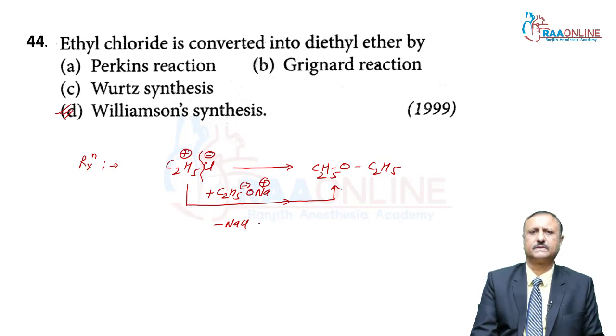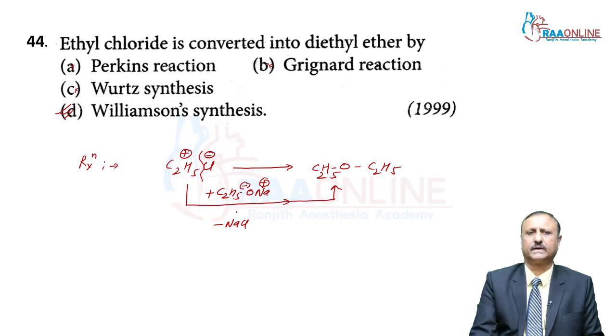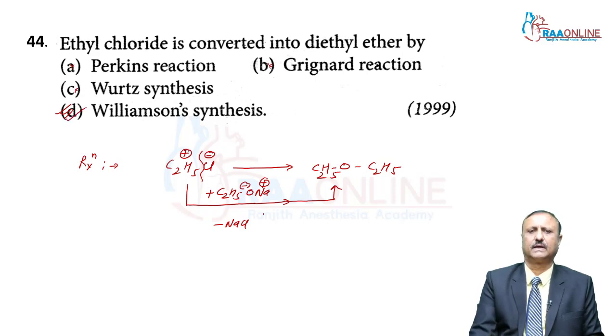It is not a Wurtz reaction, because in the Wurtz reaction we get hydrocarbons with sodium. In the Perkin reaction you cannot get this, and when ethyl chloride reacts with a Grignard reagent, you cannot get ether. So, my dear students, only option D is the correct answer, and the answer is Williamson synthesis. This is the reaction, this is the concept.